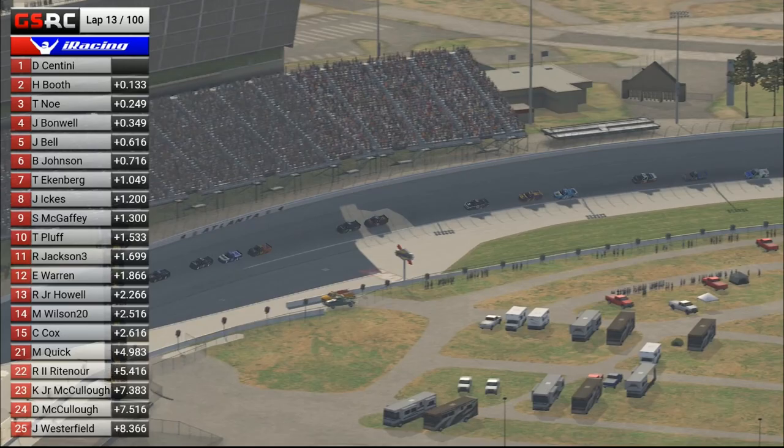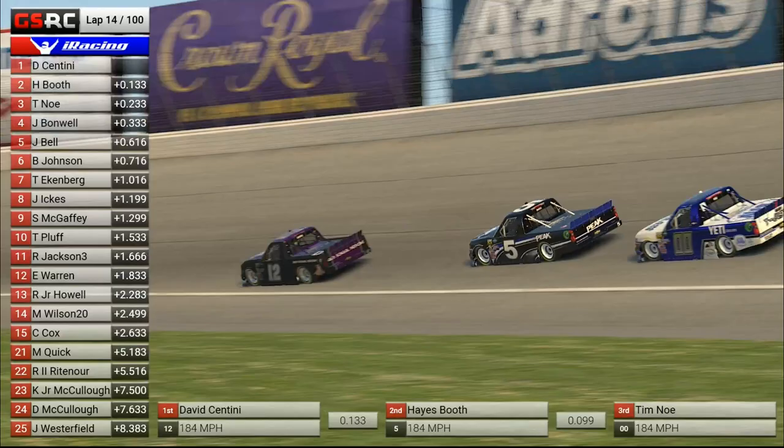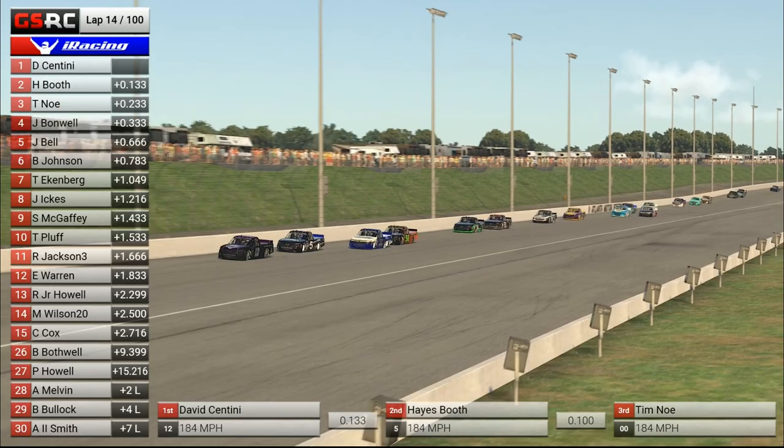So they are certainly flying. Already on lap 14 now. Sweet. Look at Booth trying to do what he can there in second place to get back that lead, or at least hold on to this top spot. And so far, so good. He doesn't seem to be dropping back. I'd say that gamble was a wise one.